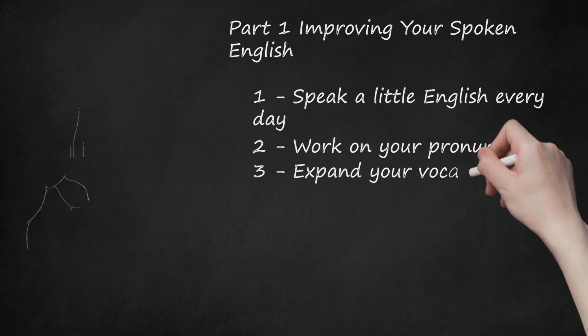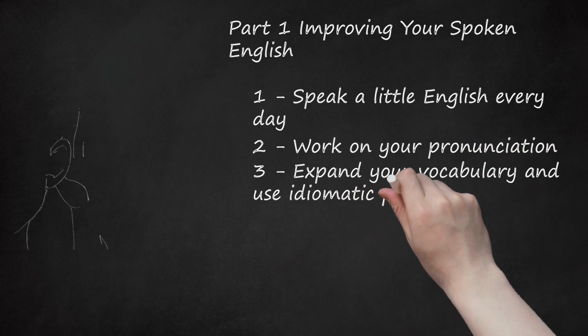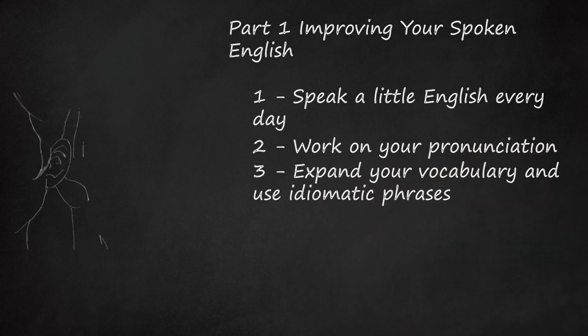3. Expand your vocabulary and use idiomatic phrases. The wider your vocabulary and the more English phrases you learn, the easier speaking English will become. Again, spending time with native English speakers will help you to pick up on common vocabulary and phrases in a natural way, although reading, watching English TV and listening to the news is also beneficial. Once you have learned a new word or phrase, you should make an effort to use it in a sentence. This is the best way to commit it to memory.